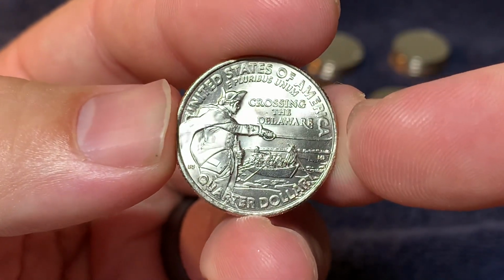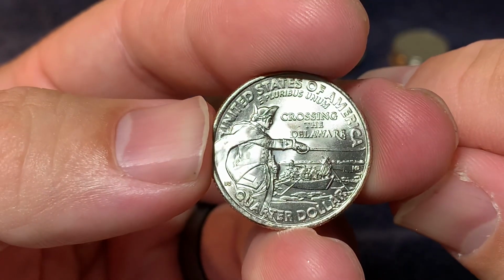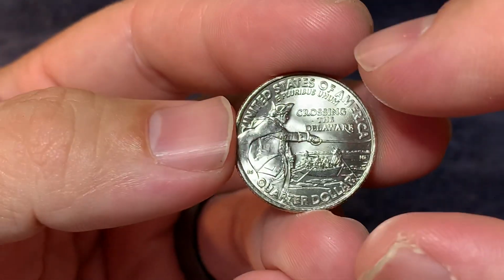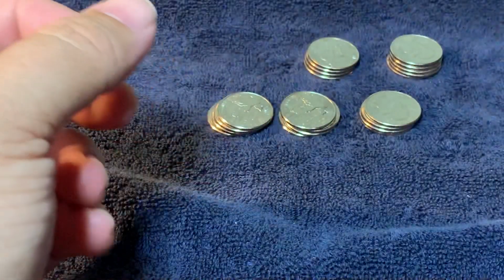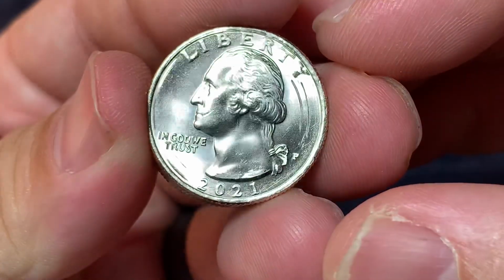This coin right here is all sorts of Americana wrapped into it, a lot of history with Washington crossing the Delaware. And just this scene right here is iconic for this type of coin and its release. Absolutely beautiful. Beautiful.